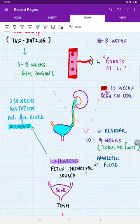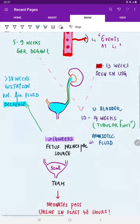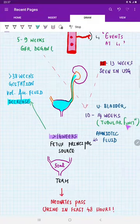That means by 12 weeks we are seeing the kidney. The time we are seeing the kidney itself, the bladder would have been formed. So by 10 to 14 weeks itself, this kidney is formed. I mean, the tubular function has also started, right? But what happens now? The fetus has urine in the bladder.